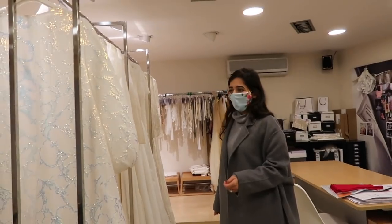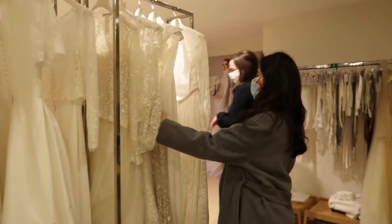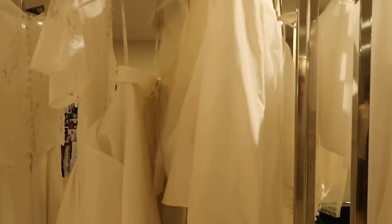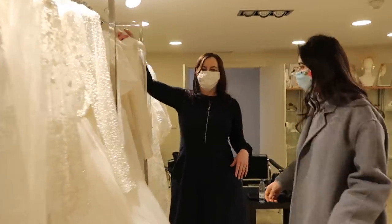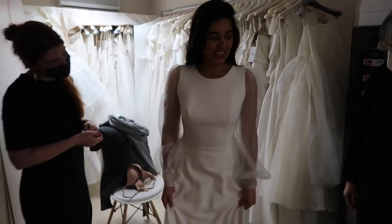What are we doing now? I'm trying on a bunch of dresses because I feel like it. Oh my god, I'm so spoiled guys. Which one are you thinking to try on first? Maybe this one. Cute. Yeah. You want to start with this? Yeah. It's option one.